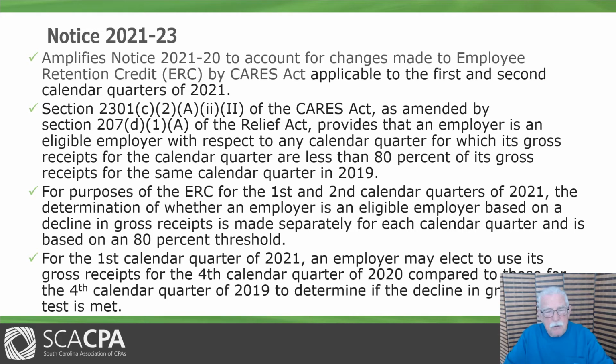So for purposes of the employee retention credit for the first and second calendar quarters of 2021, the determination of whether an employer is an eligible employer based on a decline in gross receipts is made separately for each calendar quarter and is based on the 80% threshold, but it's based on that calendar quarter 1 year earlier. So for the first calendar quarter of 2021, you could use the first calendar quarter of 2019, but you also could use the first calendar quarter of 2020.